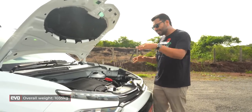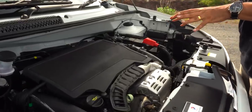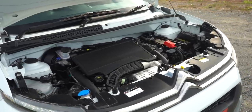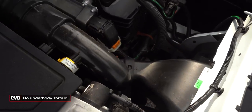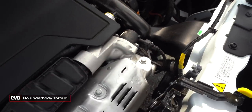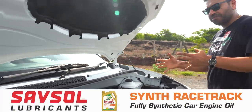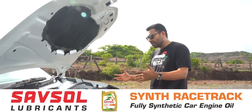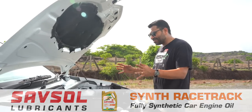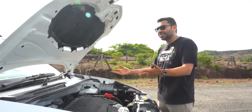Now, over on the inside, and especially when you look through the engine bay, here you can see visible signs of cost cutting. For instance, if you look right down, you can see that there is no underbody shroud. Of course, you don't need a sump guard for cars like these, and I don't think it's going to get damaged when you drive it on Indian roads, even if it's a rough road. But this is going to throw up a lot of muck, especially during the monsoon. So this engine bay is going to get really messy when you drive through slush and muck, even when you're driving through the city during the monsoons.